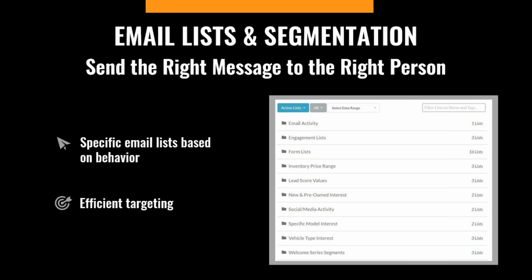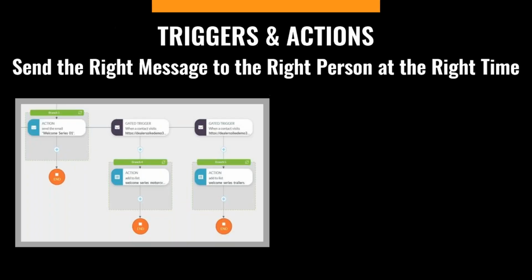So, for example, a lead who's never purchased from you before isn't going to receive an email for a customer loyalty discount. Or, as another example, a customer who's only interested in a certain manufacturer is only going to receive promotions related to that brand. Exactly right. Everything is personalized to the individual customer's wants and needs.